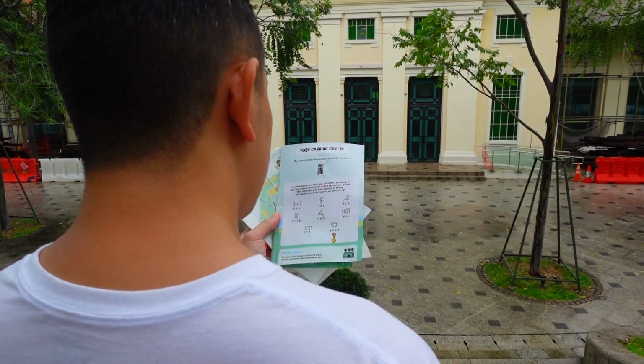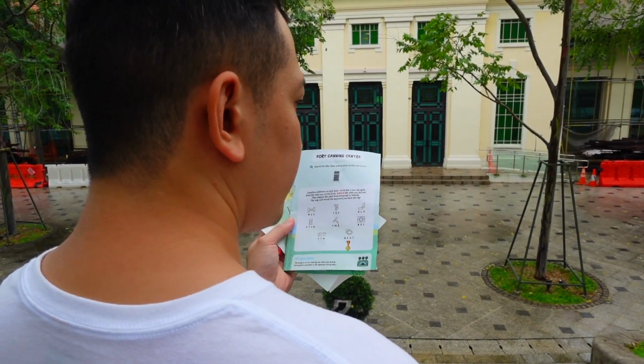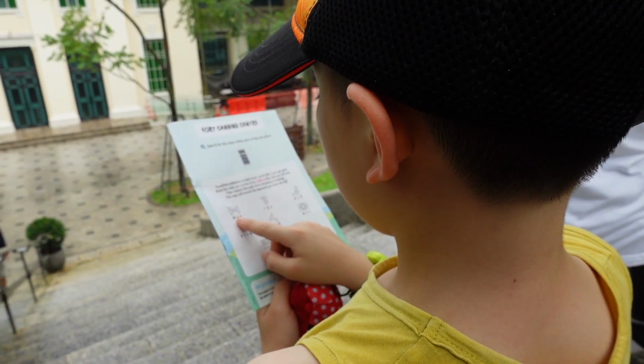This tour is great because it uses things that are already here in the area, so you get to go and explore and find things around. It's just a pencil and paper. Ours is drying off a little bit, but you use that to go around, and like I said, it's great for the kids to get involved.